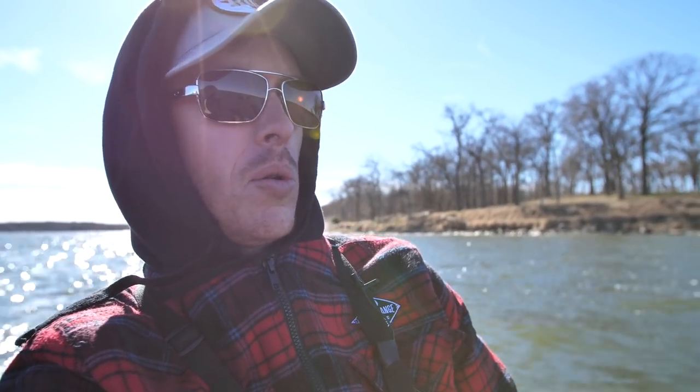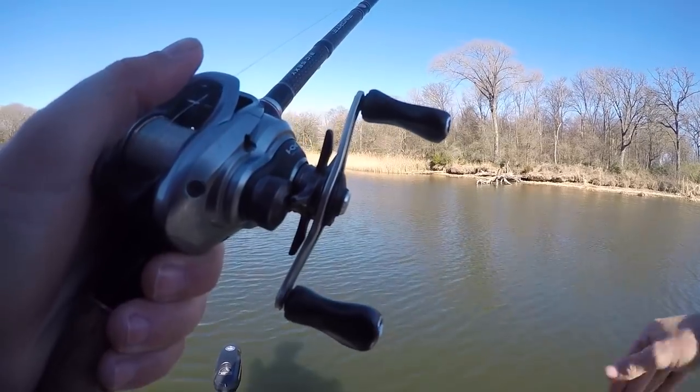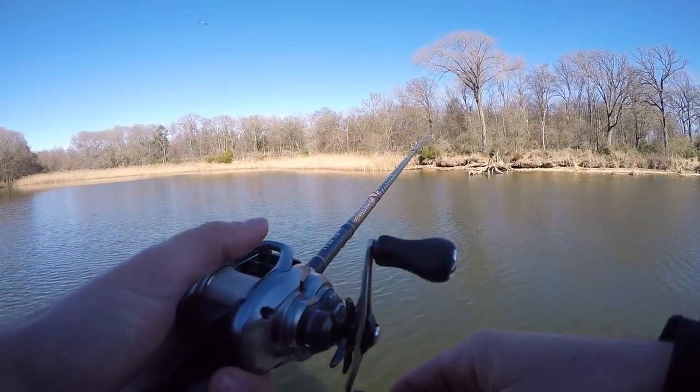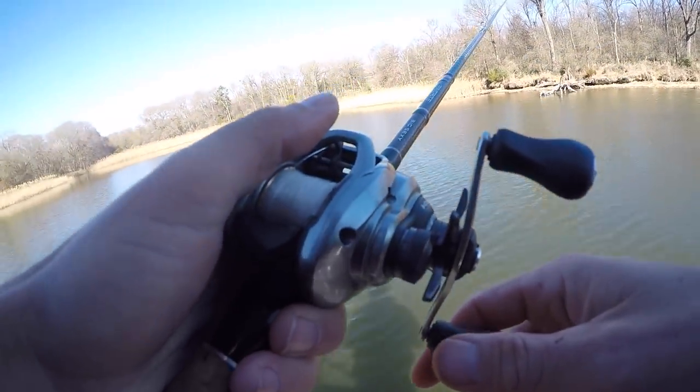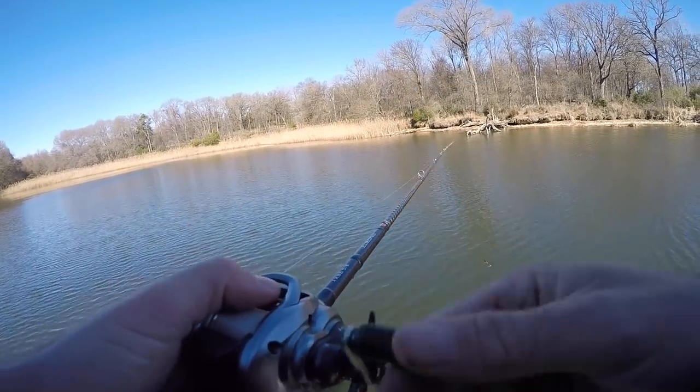I think we're gonna head over to the other side of the lake, maybe get in some calmer water and fish some little subtle pockets. Much calmer area right now. More isolated clumps of grass. There's not a whole lot of stumps here, but there's two little pockets off the main lake right here that look pretty good.